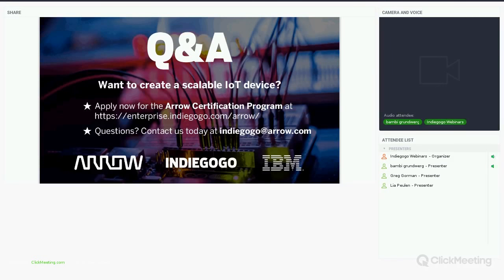Some more questions here. Does IBM or Arrow have a business incubator? Arrow, I don't believe, has a business incubator. Greg, do you want to handle that question about IBM? Yeah, it takes a while for me to come off mute, so I'm just going to leave it on. I'm sorry. But yes, we do have incubator programs. They're pretty particular and picky about it as far as what we have. So you can drop me an email and I'll connect you to the right people.